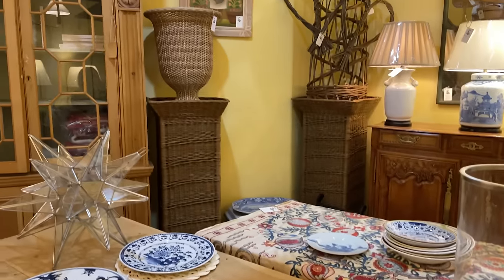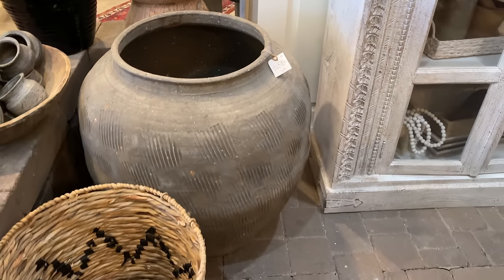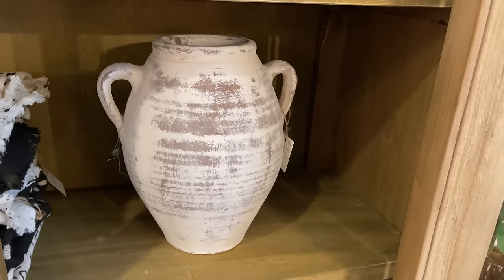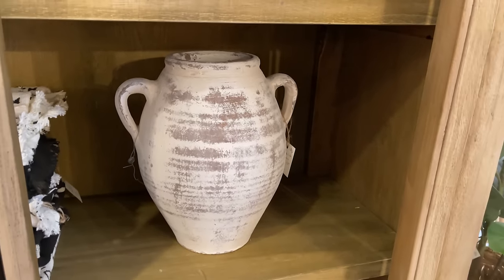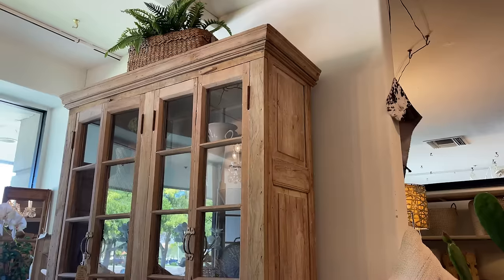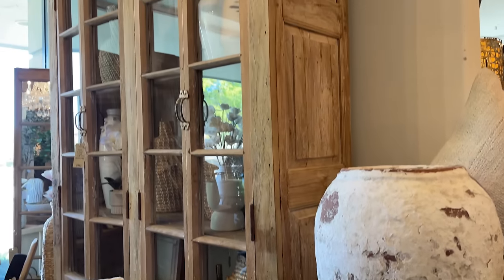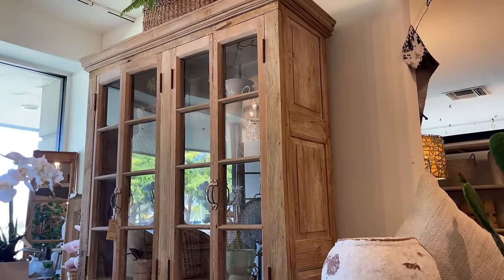It's just absolutely stunning. This clay pot is massive. It's $700, but it's huge. I mean, huge. I love this pot. It's $179. It's a decent price for the size, I think, compared to other ones I've seen, but this one's so beautiful. This cabinet is beautiful. It is almost $5,000, but oh my gosh, it's stunning. Absolutely stunning. And it really is massive. I mean, it's super, super, super tall.